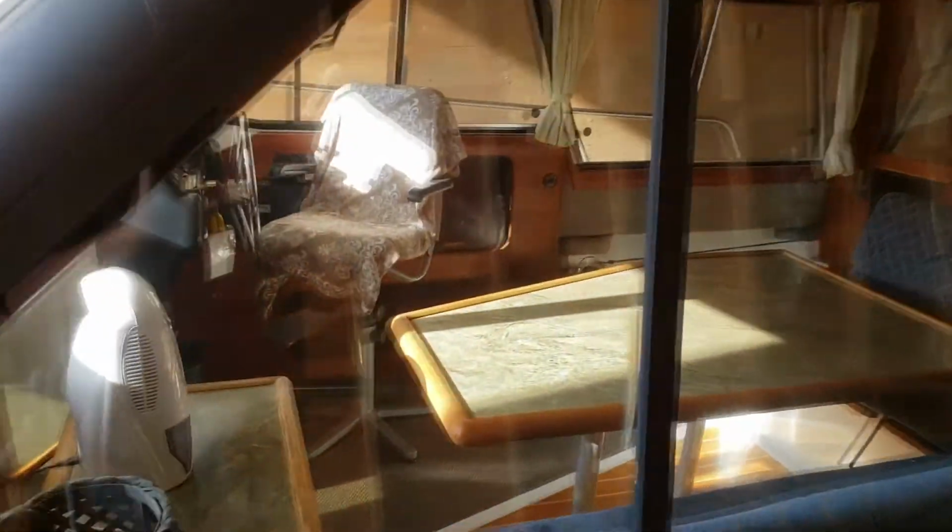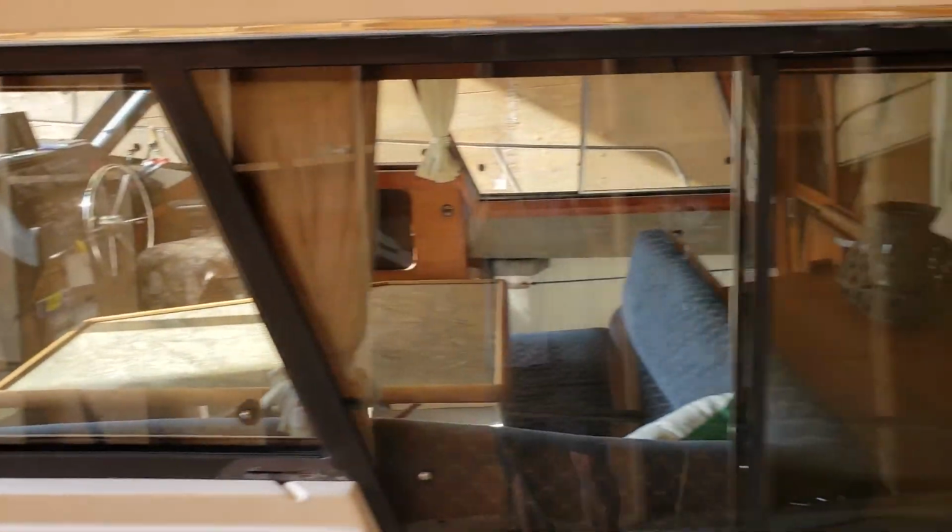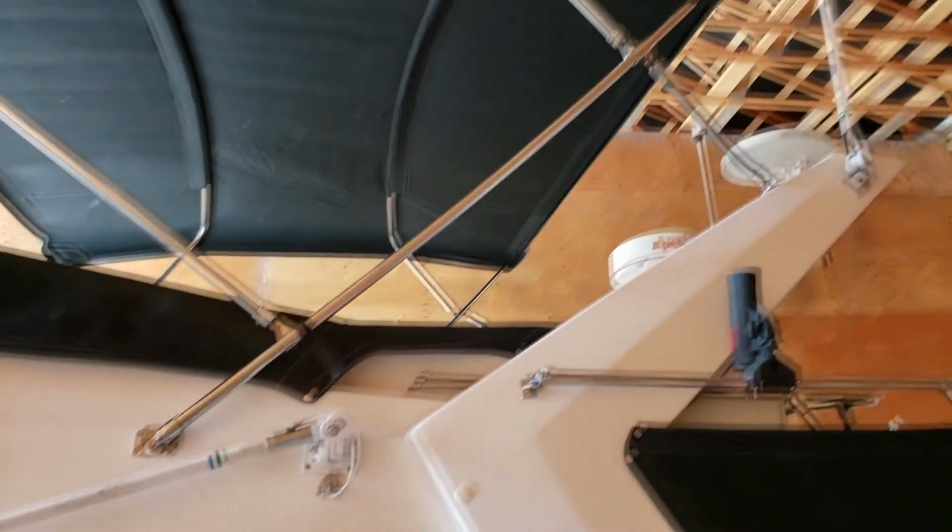Looking in. Really nice, nice shape. And nice top.